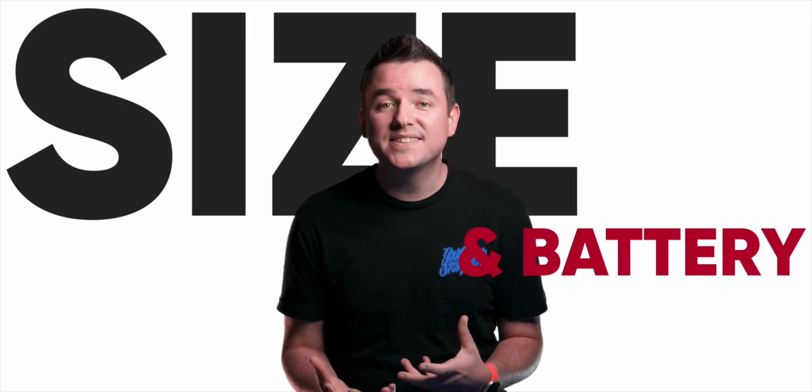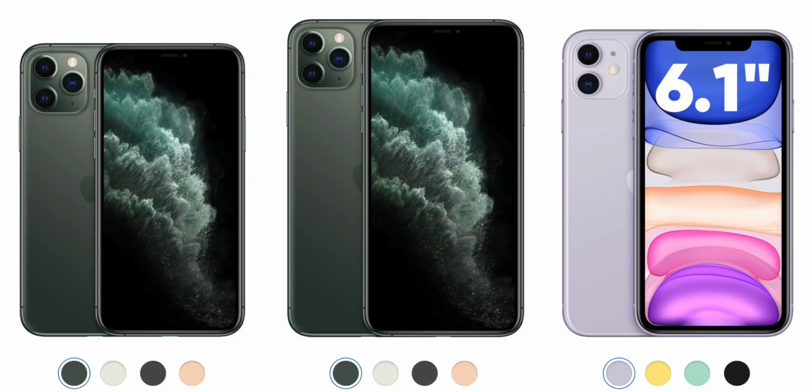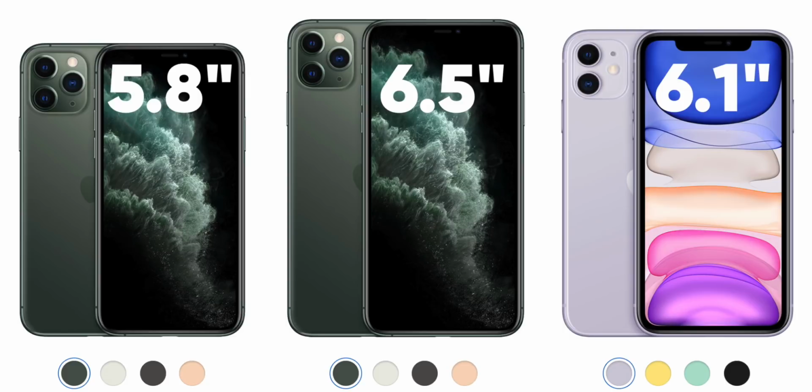All right, so next, let's talk about size and battery life at the same time, because they kind of go hand in hand this year. So the iPhone 11 has a 6.1 inch screen, while the iPhone 11 Pro has a 5.8 inch screen, and the Pro Max has a 6.5 inch screen. So the question is, which one is better for you?